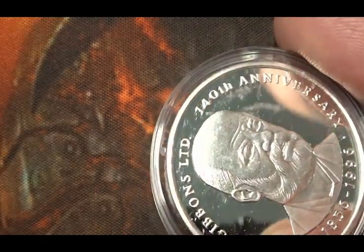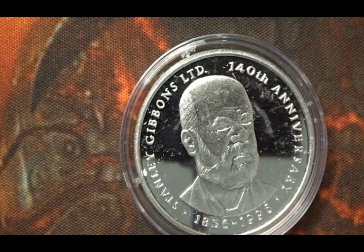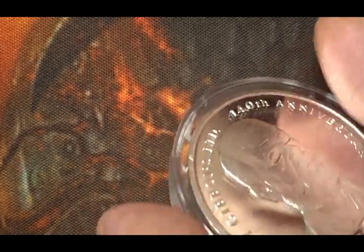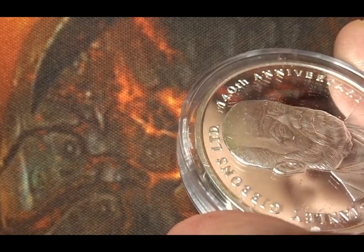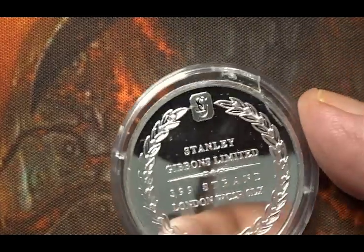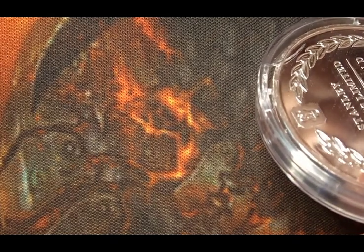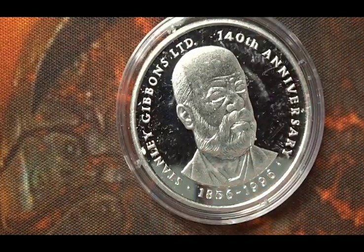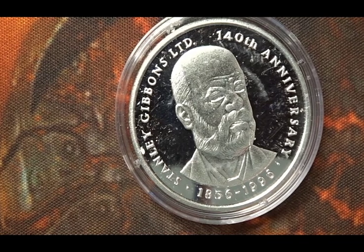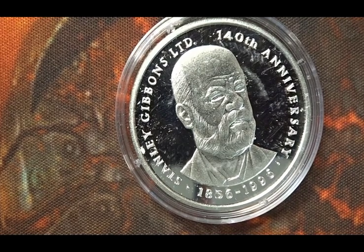I think it's just a standard cupro nickel coin. The portrait of Sir Stanley on the front here is frosted, and you have a mirror back to it. It's a nice enough coin, medal, token. You've got a nice wreathed thing on the back, and then you've got the company logo. I don't think this is actually worth that much money. It's a nice enough medal slash coin slash token.